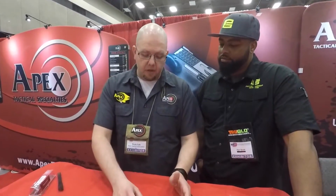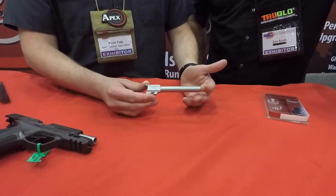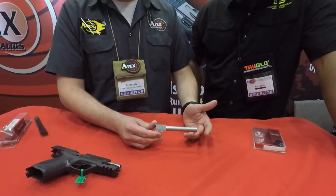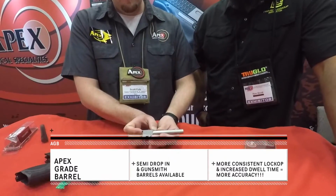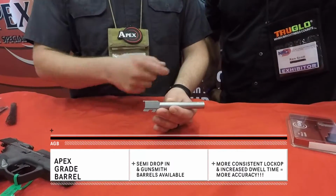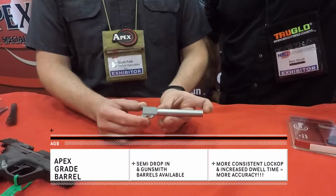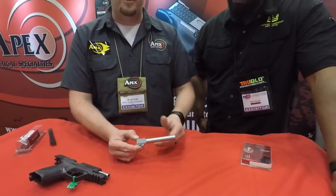So basically, our Apex grade 9mm barrels for the Smith & Wesson M&Ps, they're what we consider to be the most accurate pistol barrel for M&Ps on the market. Our barrel does require some fittings. We have a semi-drop-in barrel in this case. You need to fit the barrel hood length, basically back here. You need to fit sometimes the top of the muzzle section, and then the bottom of the locking geometry. Fitting those things to your gun will make the lockup more consistent and generally drive better accuracy.